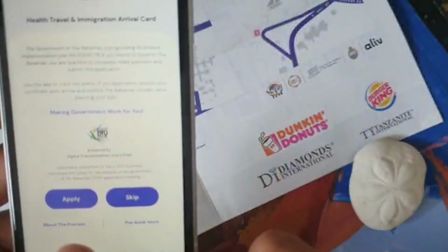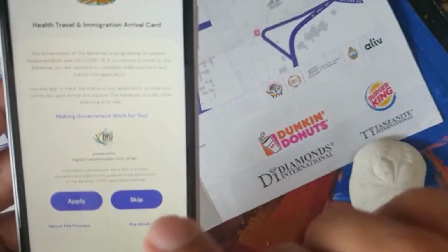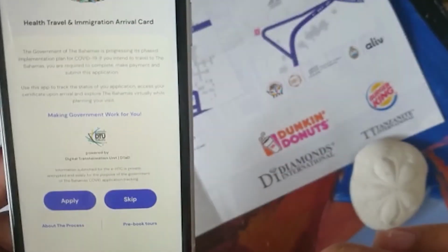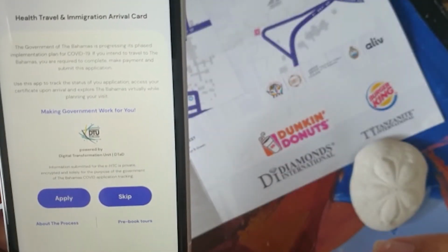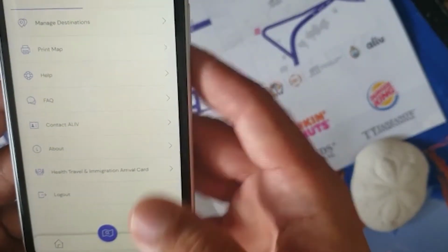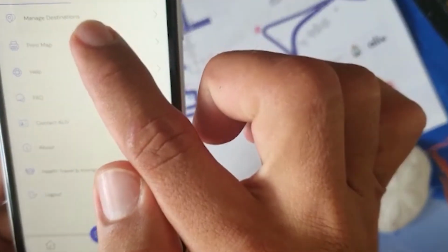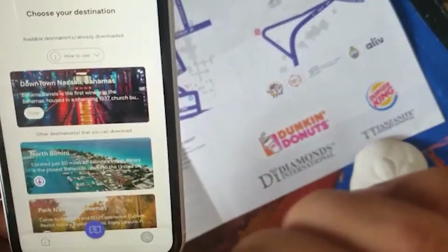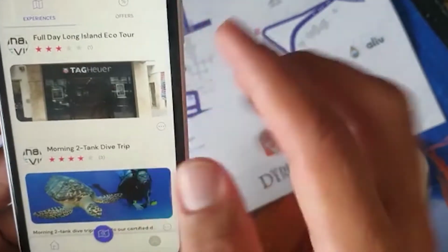You can complete additional visitors if you wanted to. And this again does not store in the application. This goes directly to the Ministry of Tourism and the immigration officers here in the Bahamas. We also have the ability for you to manage destinations, so you can clear a destination if you don't want to. You can free up some space on your phone.